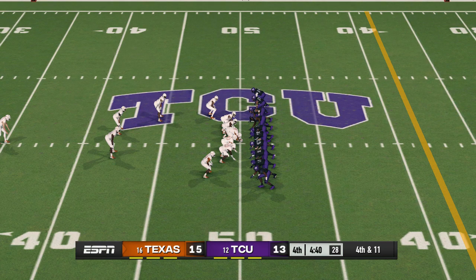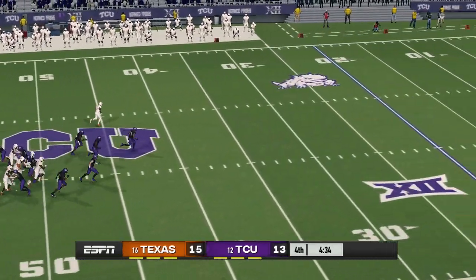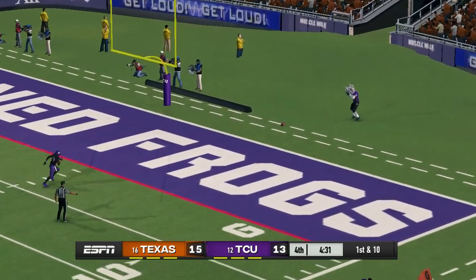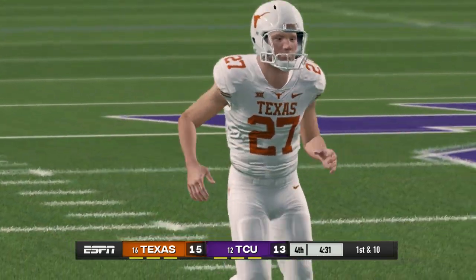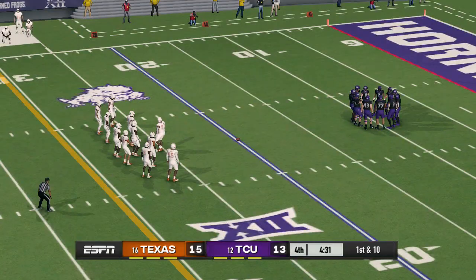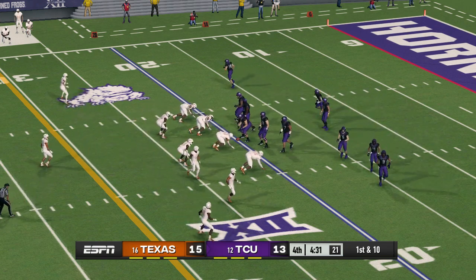They're coming after this punter. It's away, and it's a booming punt. This punt goes over the goal line, and this will be a touchback. You know, this is a real crucial time in the game. It could still go either way.